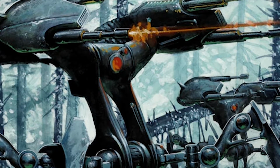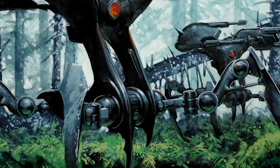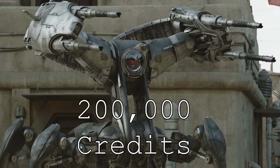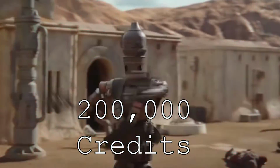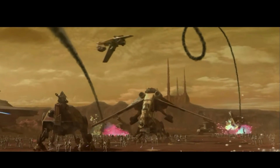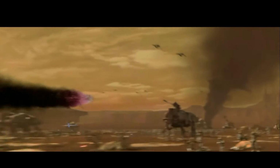The Annihilator was about 10 times the size of the droideka, so why would it not be 10 times the price? For one droideka, it's 20,000 credits, so if we multiply that by 10, it would be 200,000 credits. However, that math kinda doesn't add up, as 200,000 credits would be the equivalent of about 2 IG droids, and considering that the Annihilator could take down ATTEs and a number of clone soldiers, it's gotta cost more than 200,000 credits.